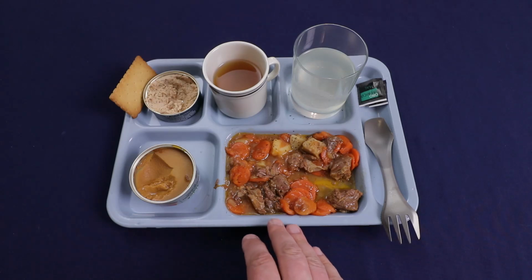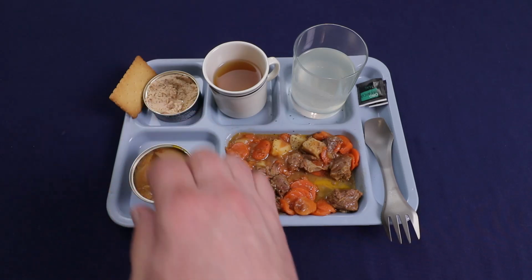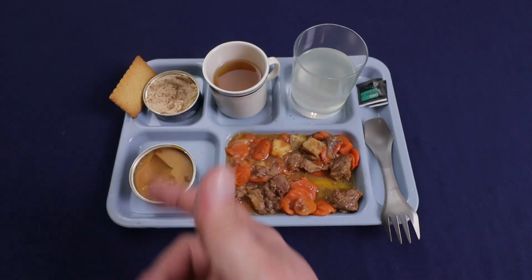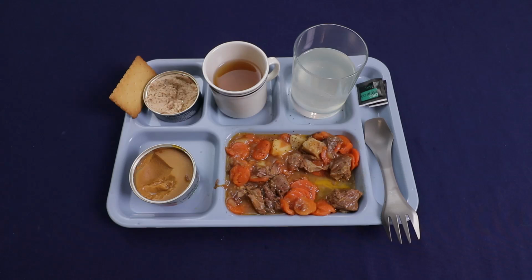I will definitely be finishing everything here. Even the tuna pate with cheese. Doesn't really have much of a cheese flavor, but it's still good. But as for the ration, overall, I think it's really good. Definitely need to check it out.